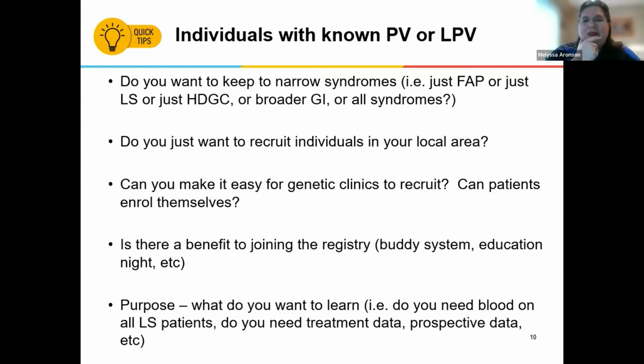Is there any benefit to joining the registry? Why would people do this? Why would clinics put themselves out to help enroll if there's no benefit? So I'll show you some of the things that we do.